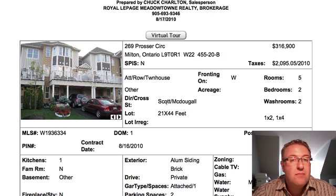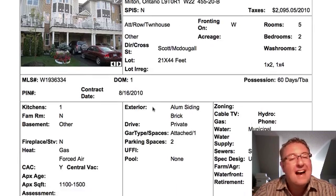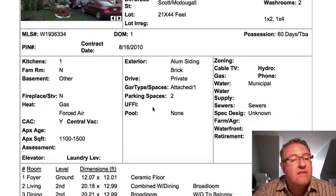That being said, this would be high. If it sold for close to asking, it would be higher than most of the other models are, what they're selling for as of recent, last 30, 45 days.